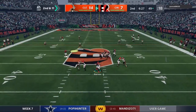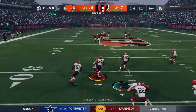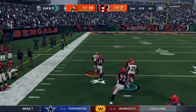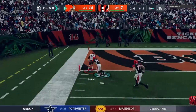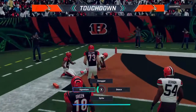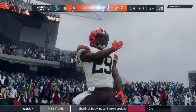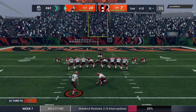Now Burrow. The ball popped in the air and intercepted. Picked off at the 28. The 20. There he goes, left side, and he'll score. Touchdown, Browns. Austin. Yes, the old tip drill works to perfection there.